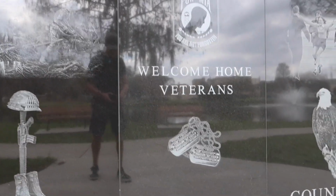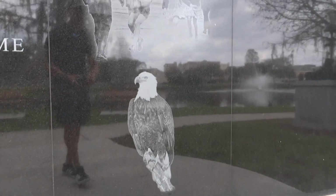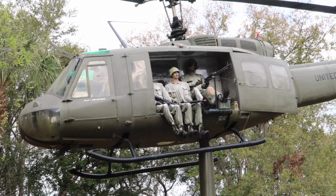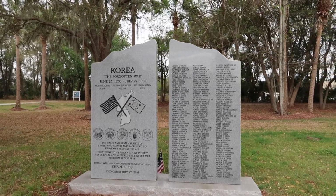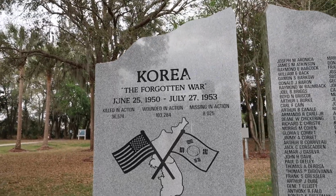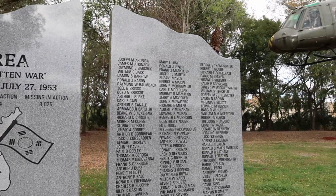Their dog tags. And even the American Eagle. And everybody getting so stoked when they get to see their loved ones return from Vietnam. Just look at this helicopter, even with the dummies inside. You can imagine that saving a whole bunch of people's lives. The United States Army. And even a plaque talking about the forgotten war, Korea. Talking about everybody in this area that has served and has so many names.